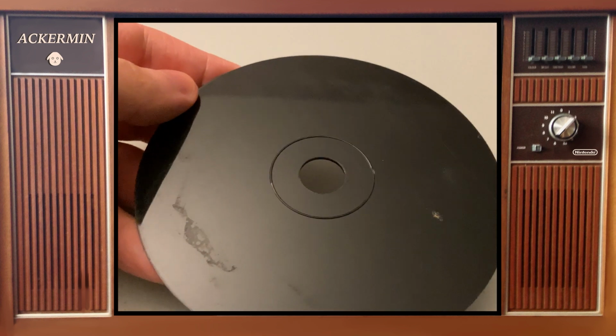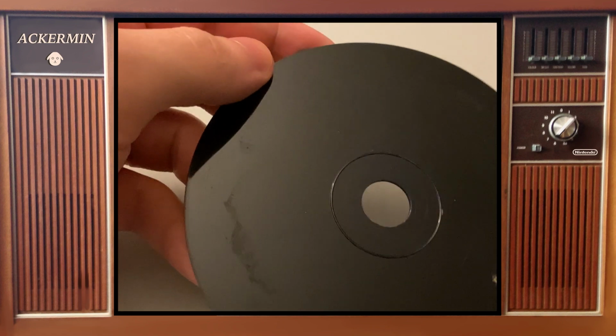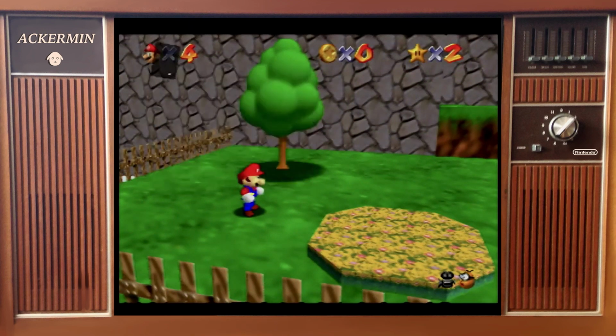However, discs on the other hand are very susceptible to damage. It's not uncommon to find an old disc covered in scratches and completely unusable because the owner didn't utilize the utmost caution when handling it. And the target audience for a lot of games at the time, and even now, is kids.